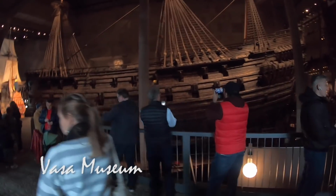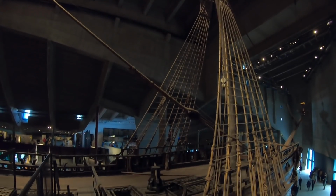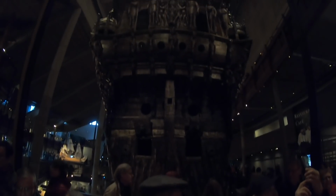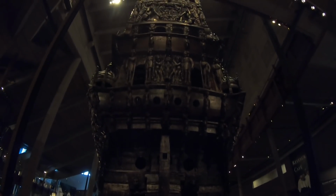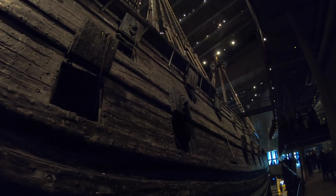Now we're inside the Vasa Museum, which was built to house the Vasa, a 226-foot-long warship that sank just 20 minutes into its maiden voyage in 1628. Today it's the most visited museum in Scandinavia.